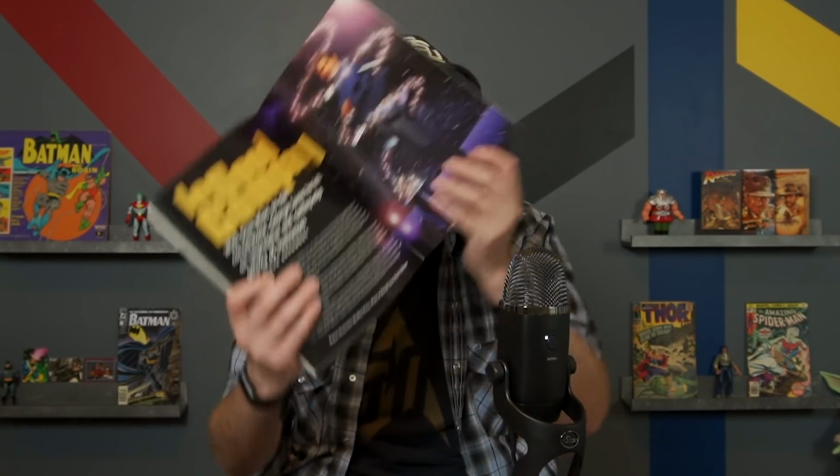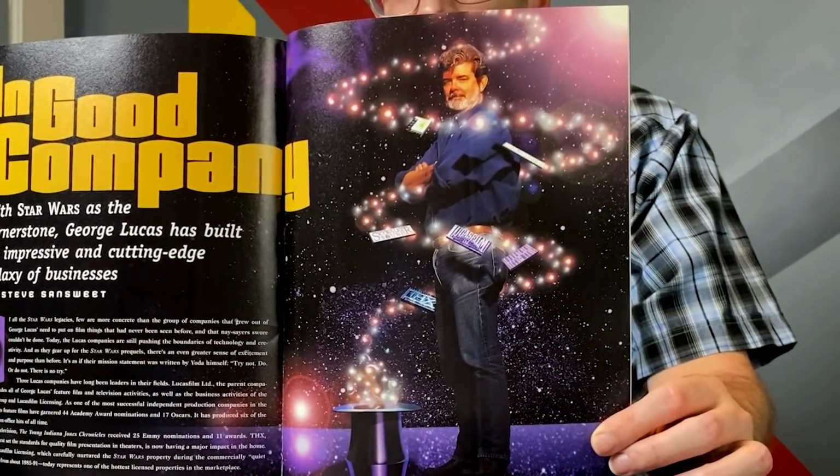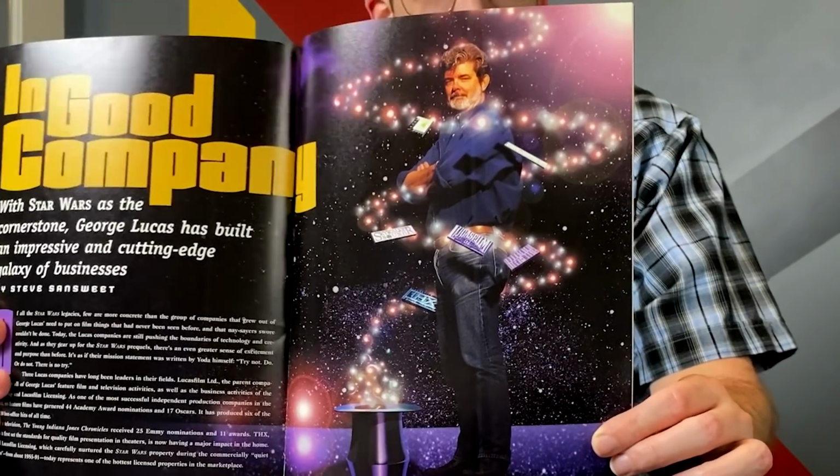Yeah, I also like that in this picture George Lucas appears to be a wizard. It's got things floating all around him, the magician George Lucas. We didn't know. It was a simpler time, simpler Star Wars.